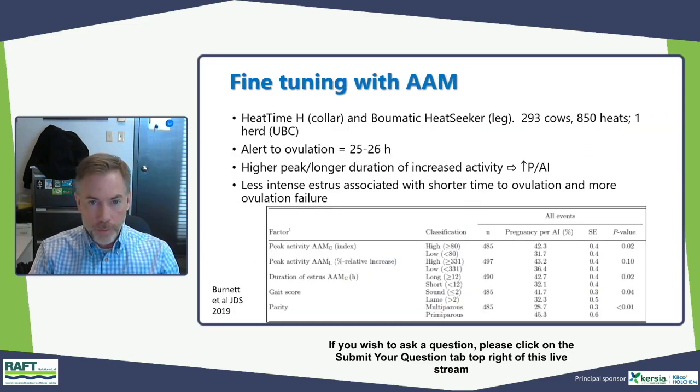This is back to some work from colleagues in Canada. Again, just to drive the point home, this is about 300 cows, 850 heats, all one herd, but the cows were wearing 2 different tags, and their performance wasn't really different. But some take homes here again, from the onset of estrus based on passing the threshold of activity.